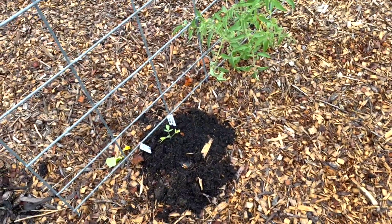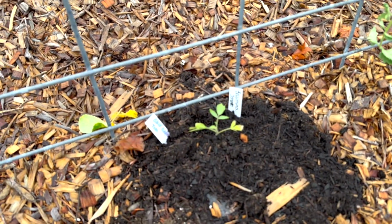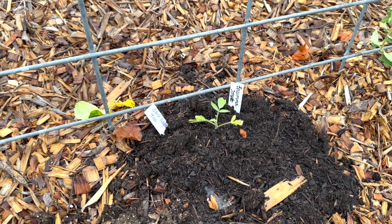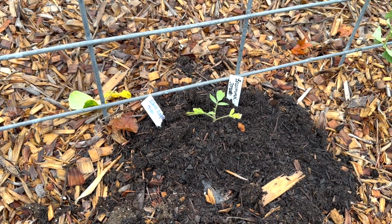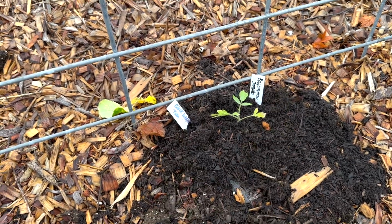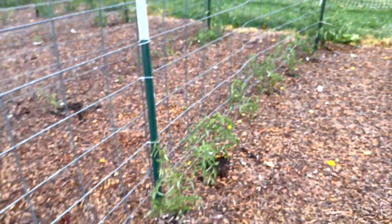Okay, and this one has two tags. It has persimmon tomato and black beauty because I found a pot with a seedling and it had no tag, but I had these two loose tags in the tray. So I'm not sure. There. This is all Amish paste.